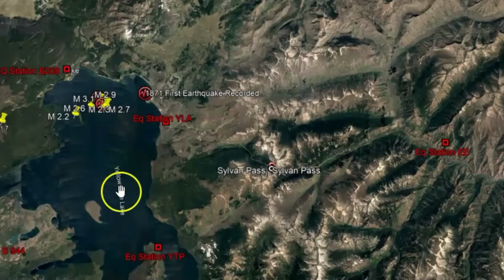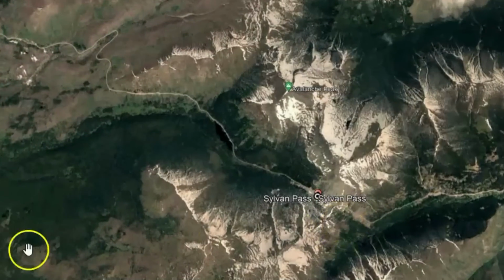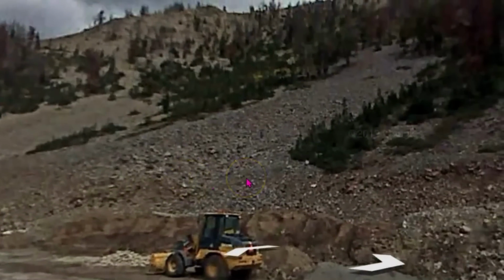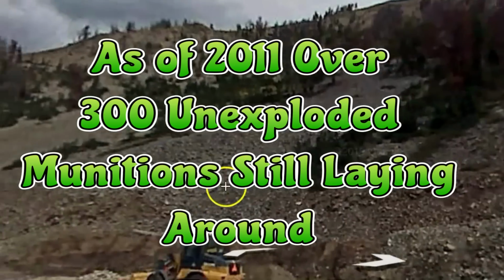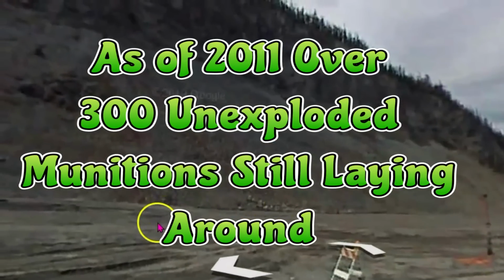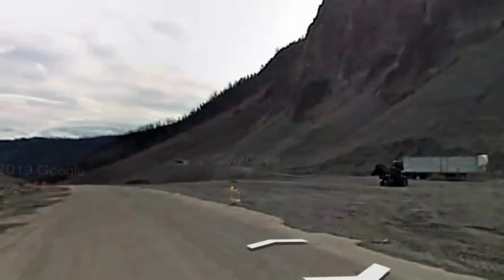Going to Google Earth, here's Yellowstone Lake, here's Sullivan Pass that goes all the way down to the eastern side of Yellowstone Lake. The park evidently uses this ammunition to mitigate for avalanches, and as of 2011, they said that there was probably over 300 unexploded of these charges laying around the roads, the mountains, and there's no plans to search for them or remove them. They don't want to spend the money.